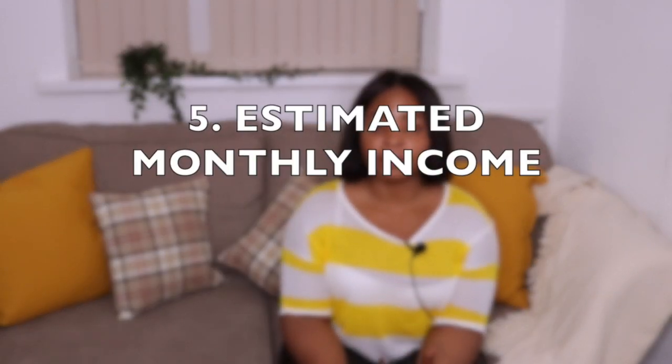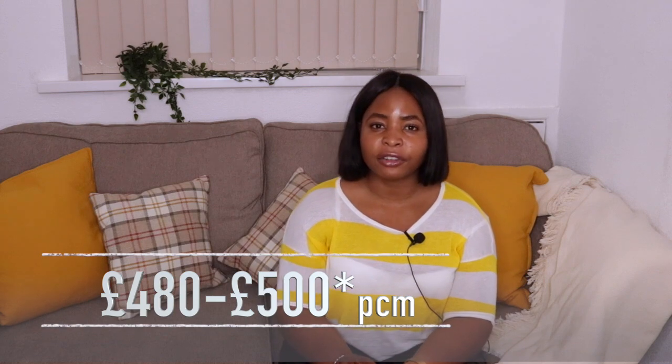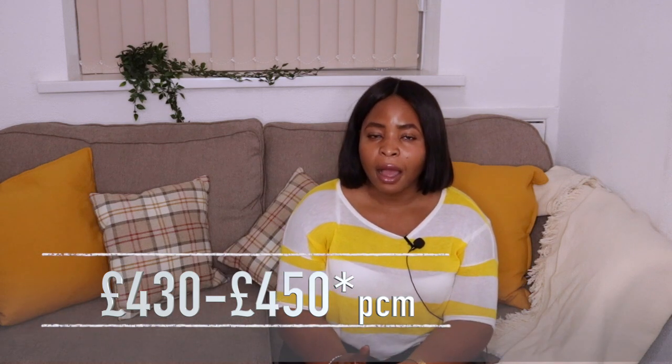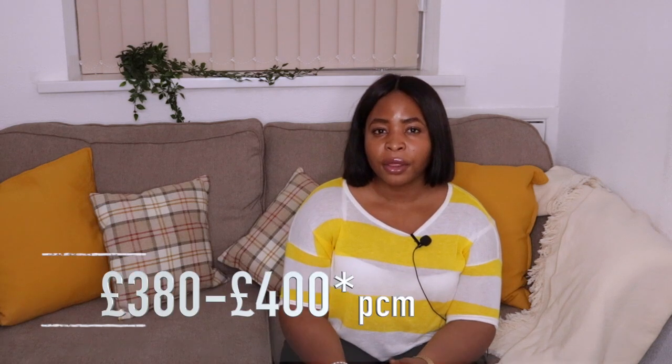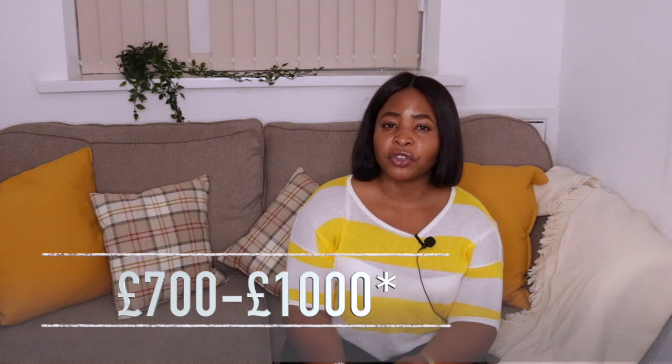Now let's talk about the good stuff. What I'm expecting in rental each month. The 2 large double bedrooms, I'm hoping to make between £480 to £500 a month. As for the small double, I'm hoping to market between £430 to £450 a month, and then finally the single bedroom between £380 to about £400 a month. This is me being conservative with my figures. I'm hoping to make between £700 to £1,000 at least a month in income.